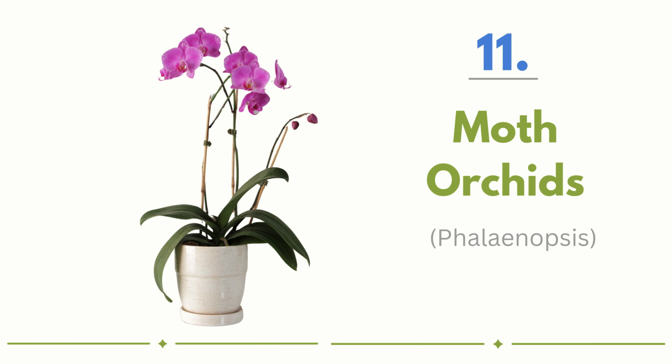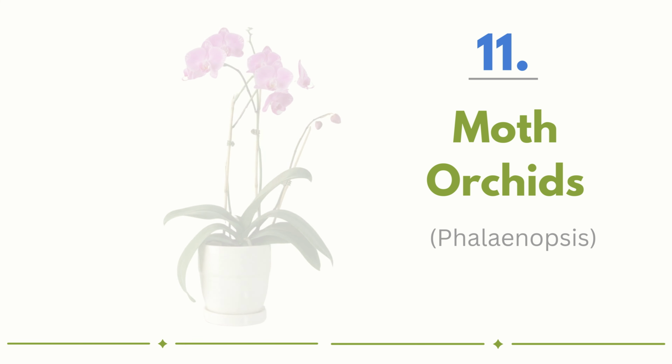And when those blooms finally do drop, just trim them back, and you'll often get a second round of flowers later in the year. Give them some light, water when the soil feels dry, and a little patience. And these plants can live for decades. So if you want an easy, elegant, and long-lived bloom for your space, a moth orchid is a must-have.